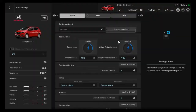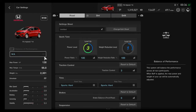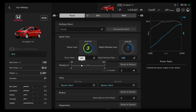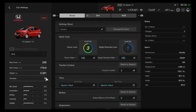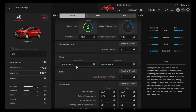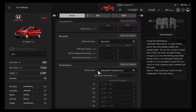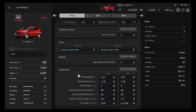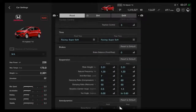We're gonna go to the car settings, and you know, we're gonna tweak it a little bit. We're gonna tune it up. Like I said, that horsepower, I'm not gonna lie, it's not that much. We're gonna bump it up to an absolute spitting 226 horsepower. The weight reduction's fine. It weighs 2,300 pounds. That's nothing. We're gonna put some racing super soft tires on it. And I don't think we need to mess with it anymore. I mean, other than a little bit more power and some tires, this car came damn near perfect from the factory. You know?